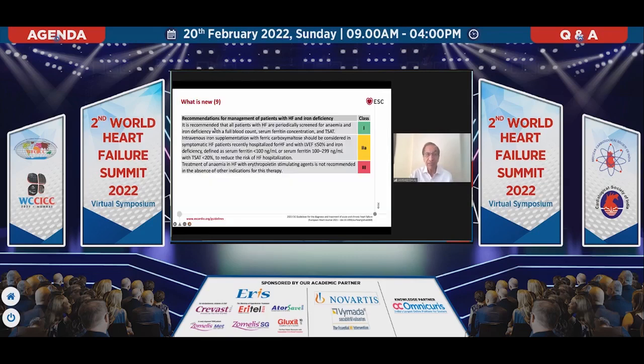Again, one of the new things is the importance of monitoring for anemia in all patients by monitoring serum ferritin and transferrin saturations, a class 1 indication.